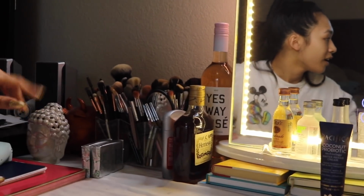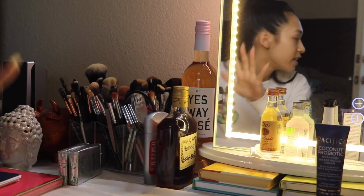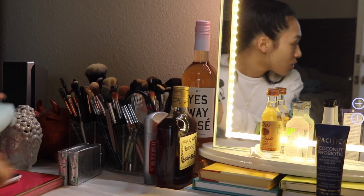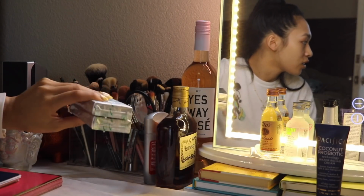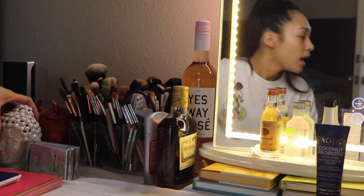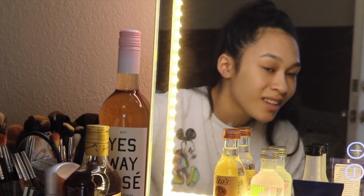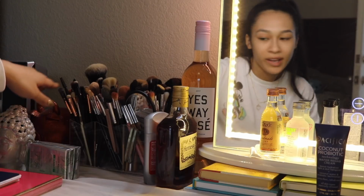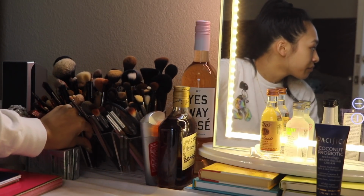So then we are moving here, and this is pretty much where the desk ends. Here I just have my notebooks for school, in this corner right here. And then here is my extra film for my Polaroid. I do have a Buddha head because I'm Buddhist. I have my piggy bank back here, just filled with coins, and then all of my brushes. So yeah, I have a lot.